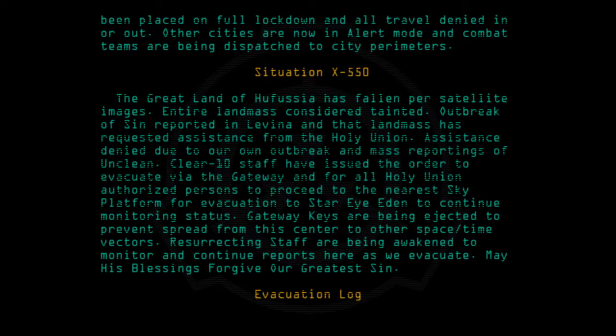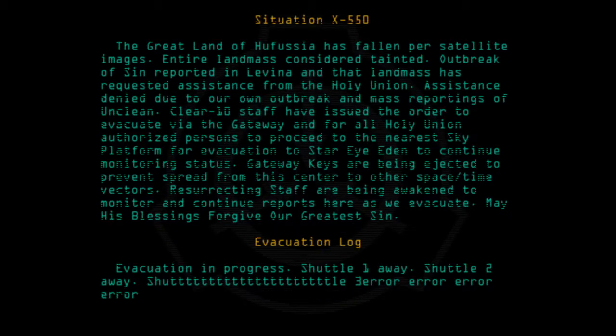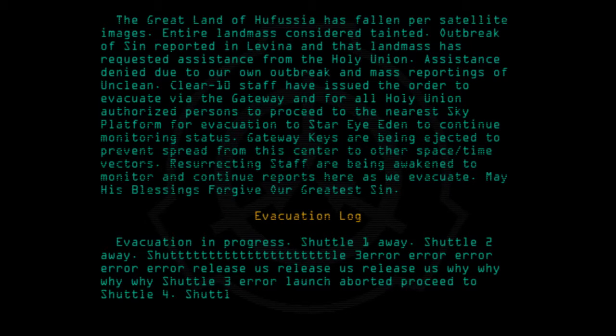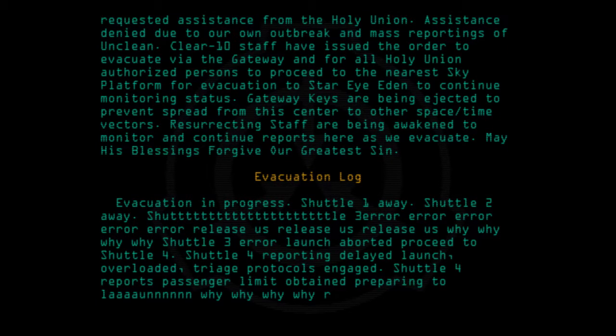Evacuation log. Evacuation in progress. Shuttle 1 away. Shuttle 2 away. Shuttle 3 error. Release us. Why? Shuttle 3 error. Launch aborted. Proceed to Shuttle 4. Shuttle 4 reported delayed launch. Overloaded. Triage protocols engaged. Shuttle 4 reports passenger limit obtained. Preparing to launch. Why? Release us.